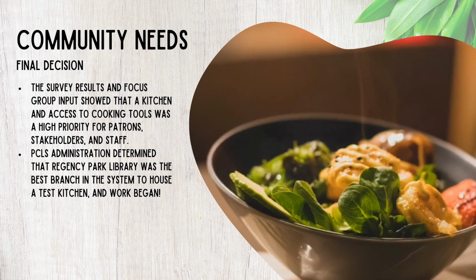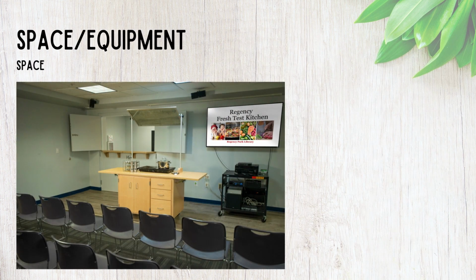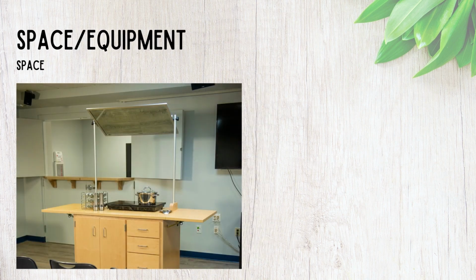The survey results and focus group input showed that a kitchen and access to cooking tools was a high priority for patrons, stakeholders, and staff. PCLS administration determined that Regency Park Library was the best branch in the system to house a test kitchen, and work began. Once work was completed, we had a shiny new test kitchen makerspace to show off. Here are some pictures of the space.